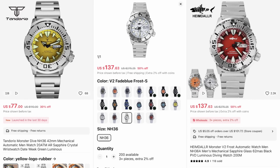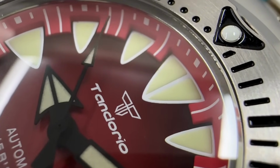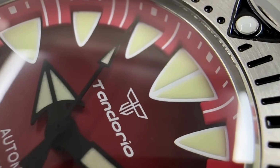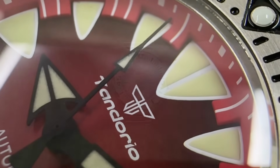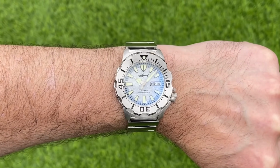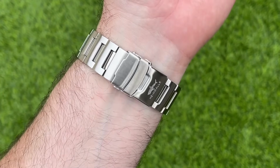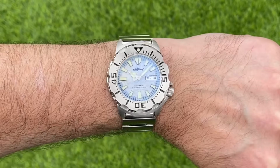Right, we're now into the top 3, and I've got to include those monster homages by companies like Heimdallr and again Tandorio. And there's a couple of different versions as well. You've got the sort of fading dial version with the sharper sort of pointier teeth. But then you have the more recent version 2 examples with the less sharp teeth. They're more sort of rectangular, but the dials, frosted dials, sort of snowflake dials, really, really interesting dials.